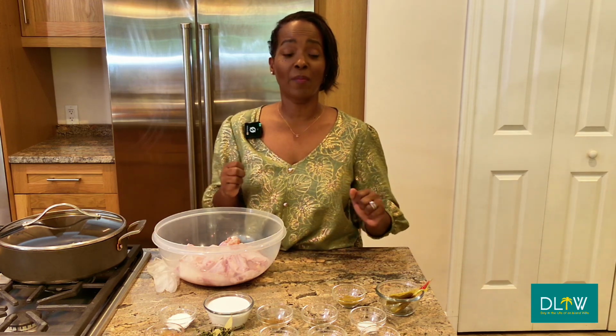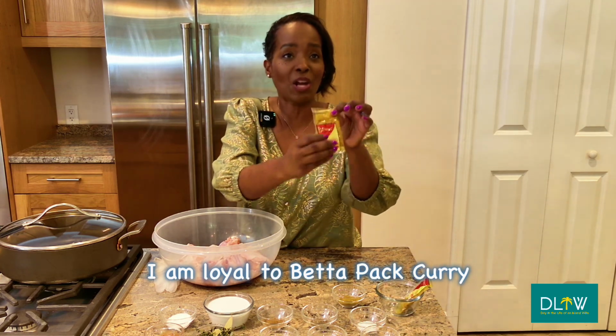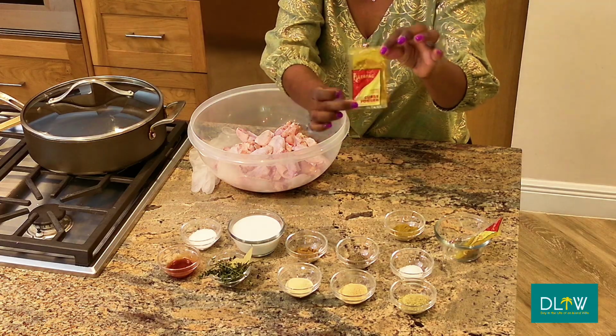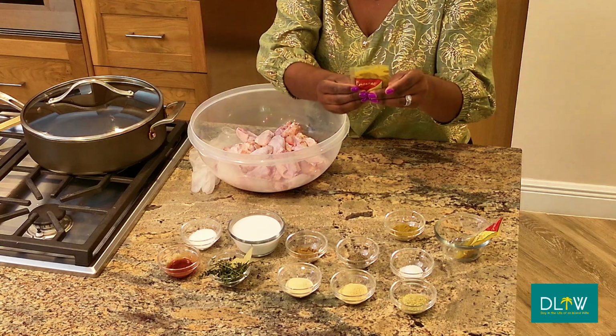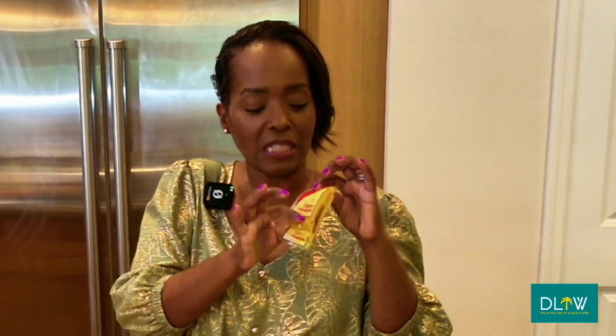Now I am loyal to Betapac curry, and this is Betapac curry here. It comes out of Jamaica. As far as I'm concerned, there is no better curry on the market, all right? Y'all can fight me on this. You can debate me as much as you want to, but I believe in Betapac curry, and I love these little tiny cute packets, so we're going to be using those.